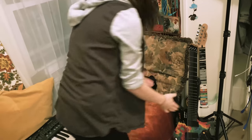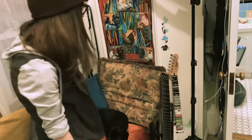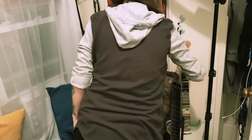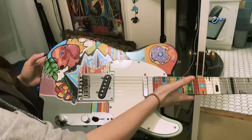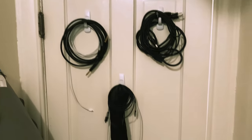Then I have my signature Strandberg Boden. Very nice. And then I have this little square Telly that I painted. It's got another wiener dog. This is my horrible cable management door. Because again, I'm getting creative with space.